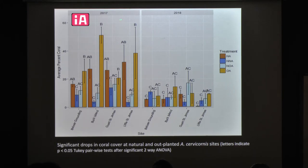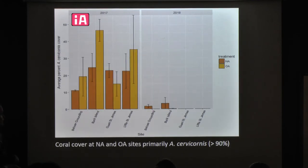Okay, so essentially what you can see is the natural acroporid and outplanted acroporid bars tend to drop, right? So there was a big loss of coral cover at those specific sites. That's primarily because this is just coral cover with acropora, just the acroporid cervicornis coral cover at those two types of treatments, and that was essentially the cervicornis was wiped out at these sites, both natural and outplanted.